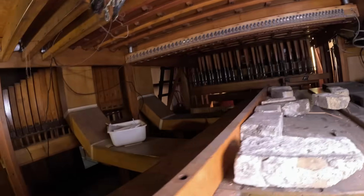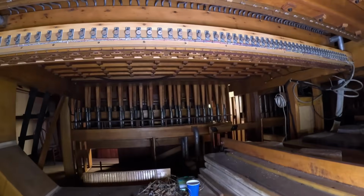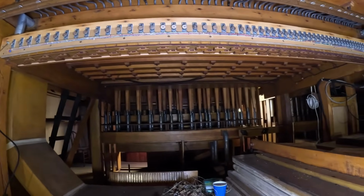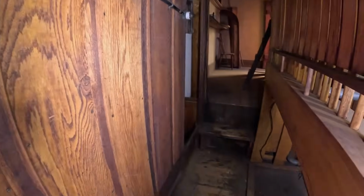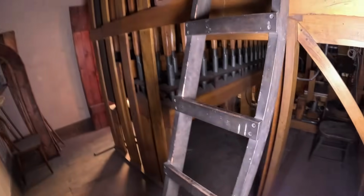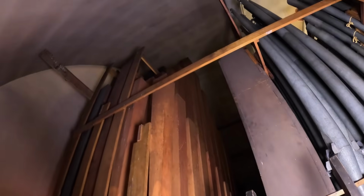Now we're underneath the great chest on this side, and you can see that the action magnets have been replaced. That's all been redone. And then over to the side we have the pedal open. This is the top of it. And then we can walk around behind it. And there's a door on the other side of the case, so you can access it from either side. And then there's more of the pedal. That's that big pedal trombone going all the way to the ceiling there.